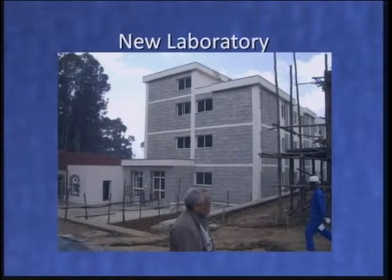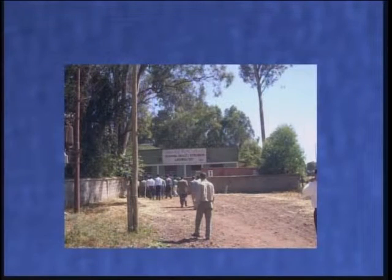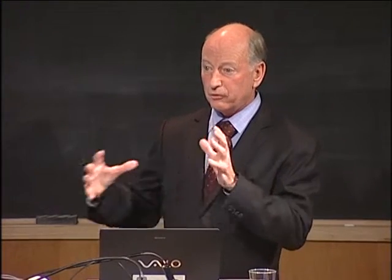This is the new laboratory structure that we put up in Ethiopia. And as part of doing that, we encouraged them to begin working with their provincial laboratories. So there was no system in Ethiopia. There were simply the independent laboratories that existed. In each of the provinces, or districts, there is a regional lab, but there was very little interaction, if any, between that regional lab and EHNRI.